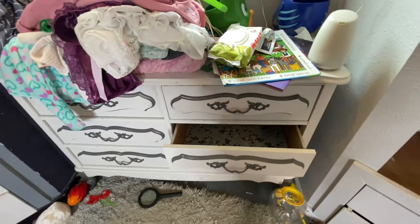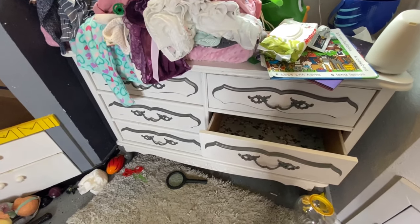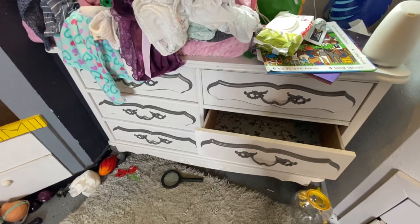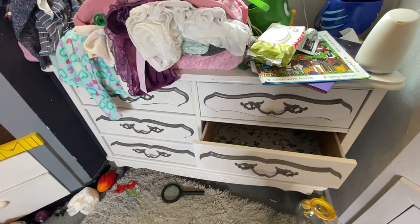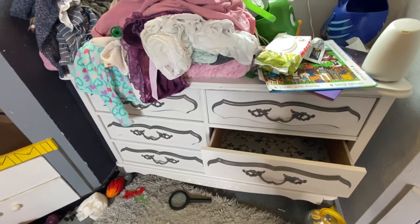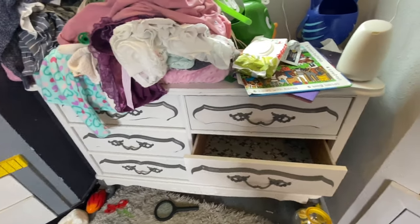But these drawers are all empty now. I know if you guys watched my laundry video, you saw how I put all of Nash and Lachlan's clothes in there, but I took them all out now because I'm going to go upstairs. So I have a lot of her clothes that need to get put in there, and that's what I'm going to do. But I'm glad that I did this.